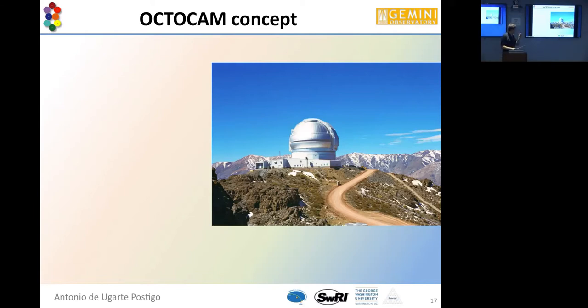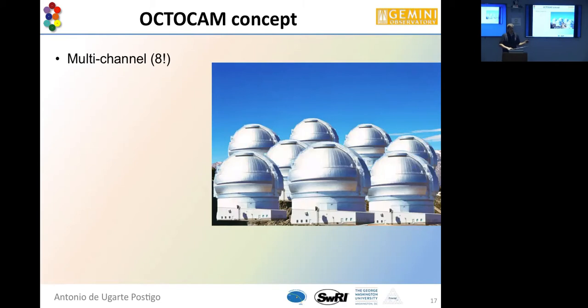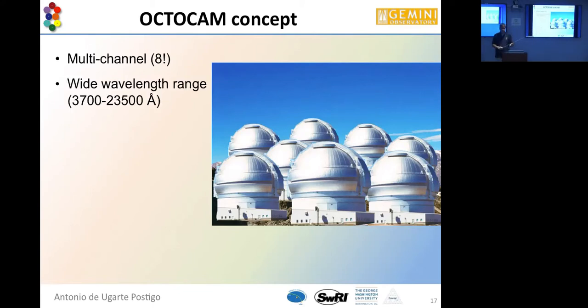So what we're doing in OCTOCAM is building a multi-channel instrument, and there you can see where the name OCTOCAM comes from. We're using 8 different channels. So in practice, we will be imaging in 8 different bands. In some cases, this would mean something like multiplying the telescope into 8 different telescopes observing the same field simultaneously. We also have a pretty broad wavelength range. We're going from 3,700 angstroms all the way to the K-band, to 23,500 angstroms.